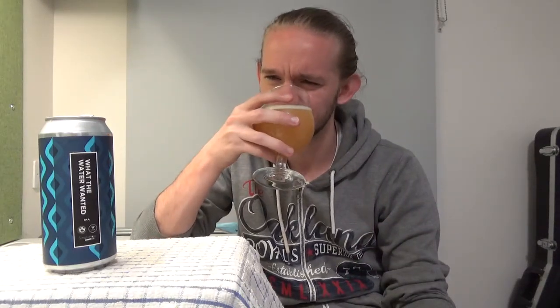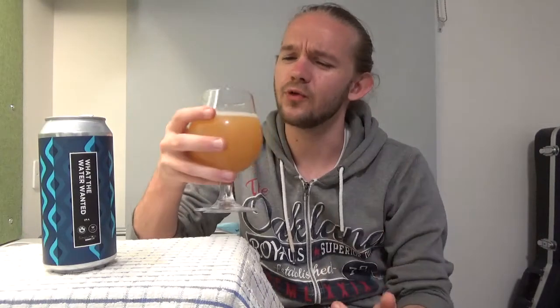It smells more on the hoppy side of things, on the floral, grassy side of things, so the components of the hops. It's more of a grassy note that's coming out of this one, I would say, than a floral. That Brew 1 hop is supposed to give you quite a spicy floral note, but on the aroma it's definitely more of a lighter grassy sort of thing.